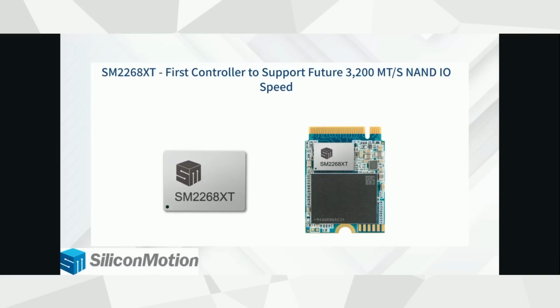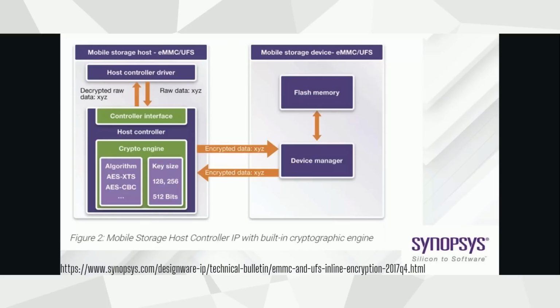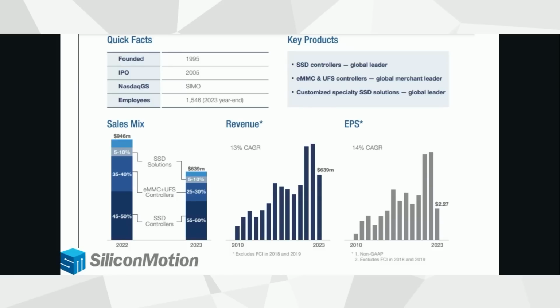This is what a memory controller looks like. They're actually a leader in these memory controllers for the smartphone market. There's a little flow diagram from EDA leader Synopsys on how these things actually function. The interface that goes and gets data out of memory and then sends it on for use to the device. And then I draw your attention here to the bottom left chart, the sales mix that Silicon Motion provided for its business in 2023. See SSD controllers, eMMC and UFS controllers for smartphones. And then they're at the top. They've been making a bigger push into automotive and data center memory controllers.